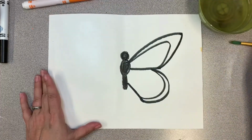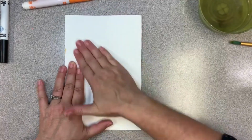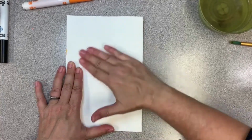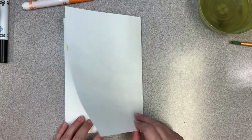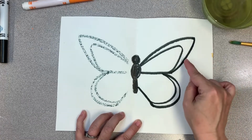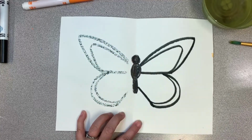All right, here comes the magical part. I'm going to fold my paper in half, and then I'm going to rub it. Give it a little rub, rub its back, make it feel better. Rub, rub, rub. All right, let's see. Did it work? Yeah, it worked. Okay, so the reason why that happened is because the water from our marker was attracted to the water that was on our paper. So that's why it transferred over, and that gives us a perfect pattern to work on.